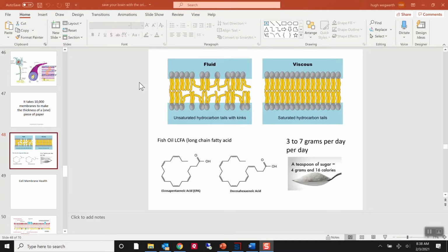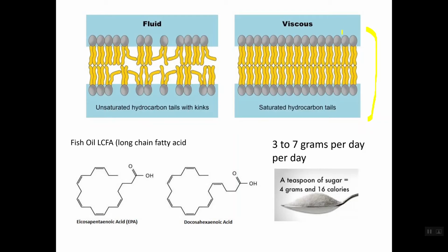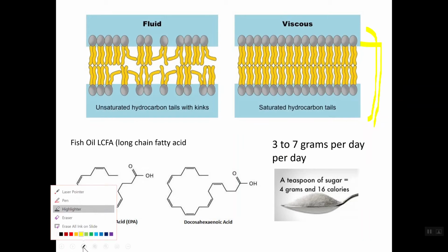What I'm going to show you here is your cell membrane, so you can understand what's happening in your body. So here we have your cells. This in here is going to be your cell membrane. I'm taking you into what your cell membranes look like, and then I'm going to show you the significance of the omega-3 fatty acids and what they do for your cell membrane. We're literally 100 trillion cells, so we're packed with cells and cell membranes.